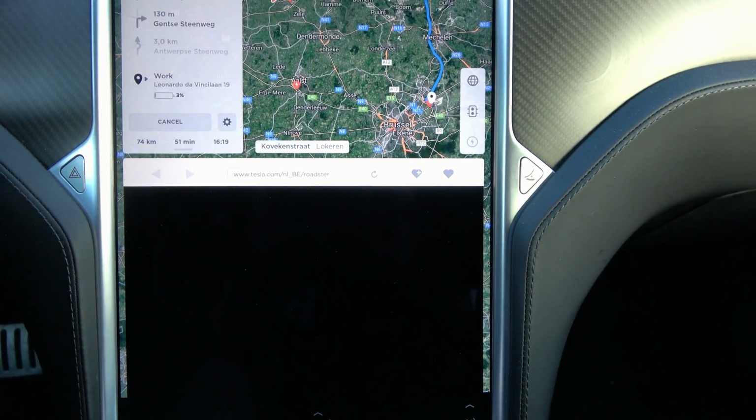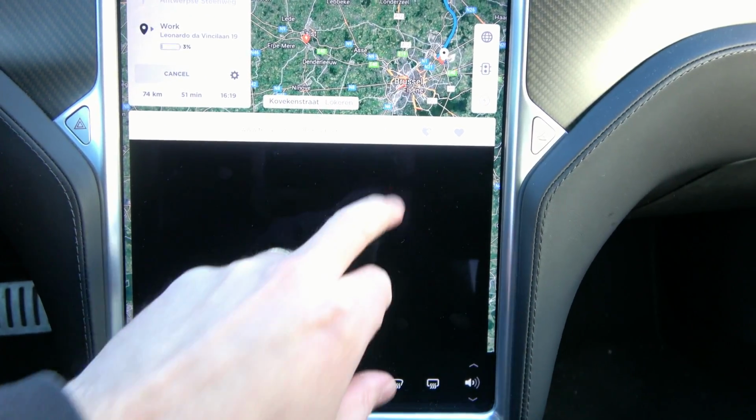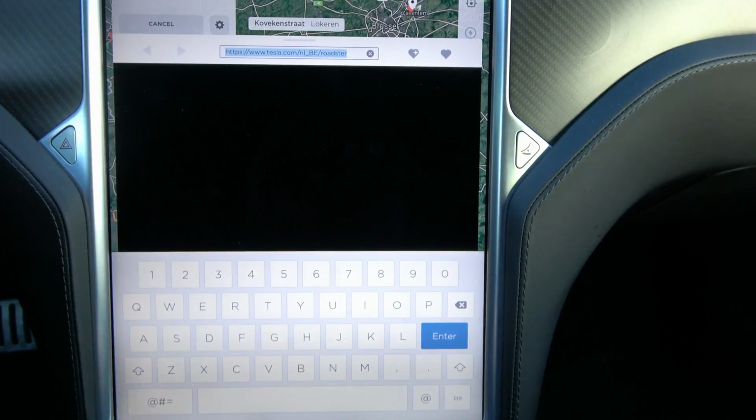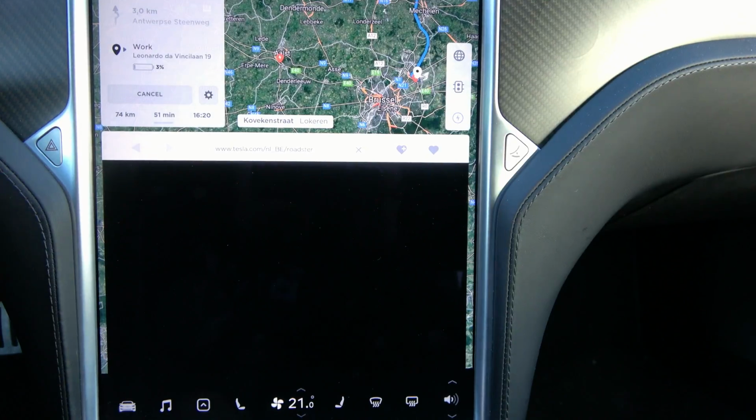The second one I want to talk about is the browser. The browser has always been kind of quirky from the start, but it had gotten a lot better in an update in early February, but now it's not functioning at all. So when I, for example, enter an address in the URL bar, I just hit enter, it doesn't do anything. If I hit the search button, it doesn't do anything. So the browser doesn't work at all anymore. That's definitely a new one in version 9, and I hope they will fix that with the subsequent update as well.